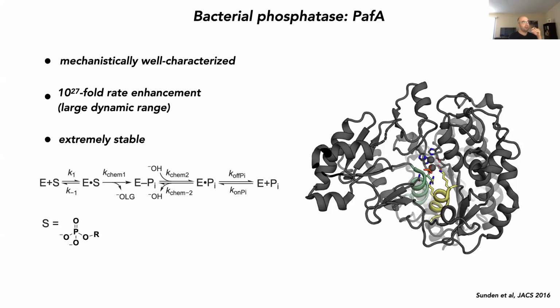So we chose to develop HT-MEK using a bacterial phosphatase called PafA for a variety of reasons. One, it's mechanistically well characterized. So this enzyme has been studied extensively already in the Herschlag lab. Its mechanism is known, and the function of the residues at the active site are also known. So this provides an ideal jumping off point to move beyond looking at the active site and looking at mutations throughout the scaffold. Now, PafA is also one of the most proficient enzymes known, with a 10 to the 27th fold rate enhancement. So this gives us a large dynamic range to explore when making mutants.